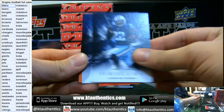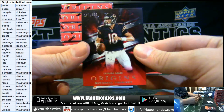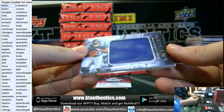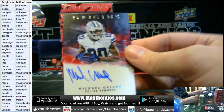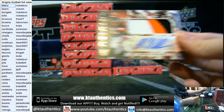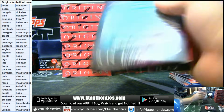Derrick Henry, Marlon Mack, Norman out of 175. Another Trubisky out of 299. Saquon, not numbered. Single color for the Colts. Nope, that's Cowboys out of 99. Michael Gallup. Michael Gallup, that's laser. And another Mark Walton, three color for the Bengals, not numbered. So far we've had two Christian Kirks and two Mark Waltons in seven boxes.